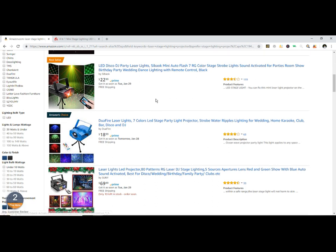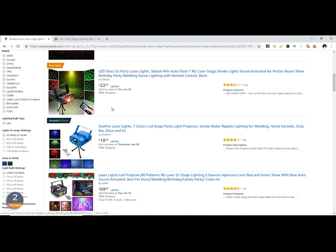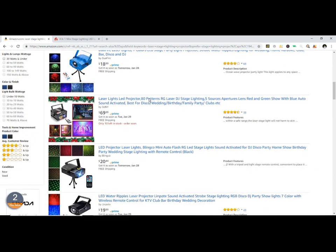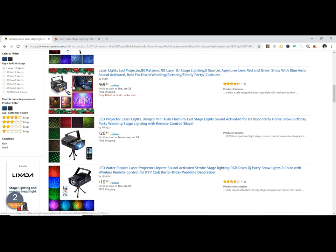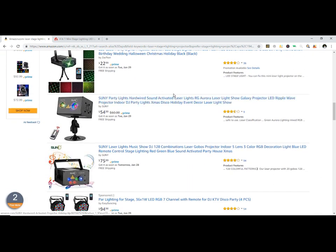So there's the best seller, 23 bucks. There's another one pretty similar. It looks different though. Stage party. Okay, this might just be like a disco ball. This is an actual stage lighting projector. Okay, so is this. I guess it's kind of the same thing. So 18 bucks. Okay, and there we have $70, and there's 20, 20, 23.